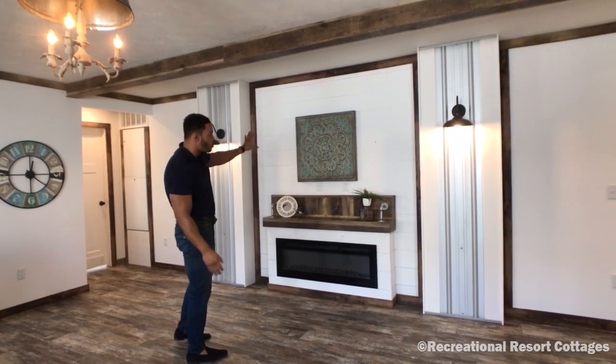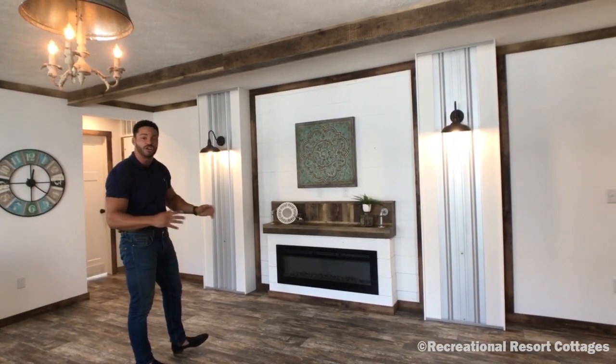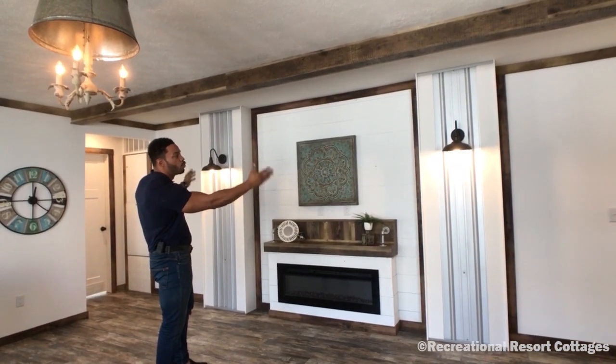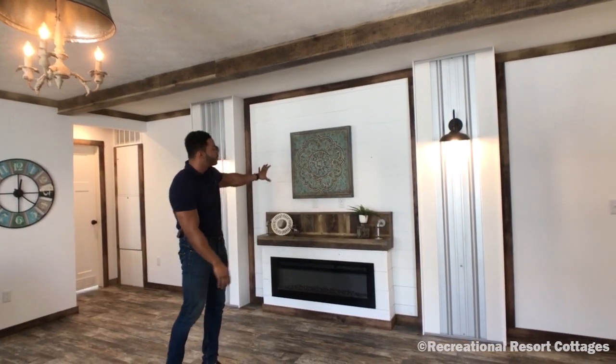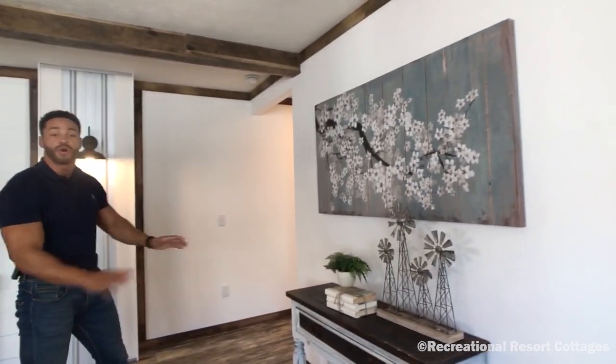You have your shiplap wall. You got your fireplace down below in LED. That's going to look so beautiful. You got your accent columns on both sides with the galvalume. But also, if you don't want it to be right there, if you want a nice picture to go right there on your wall, you have the option here to place your TV also. So it's totally up to you.